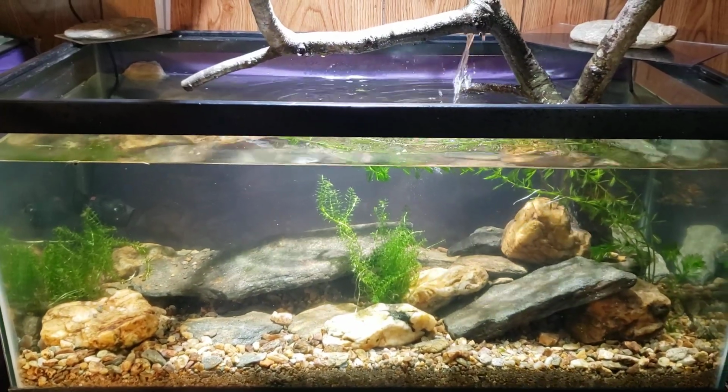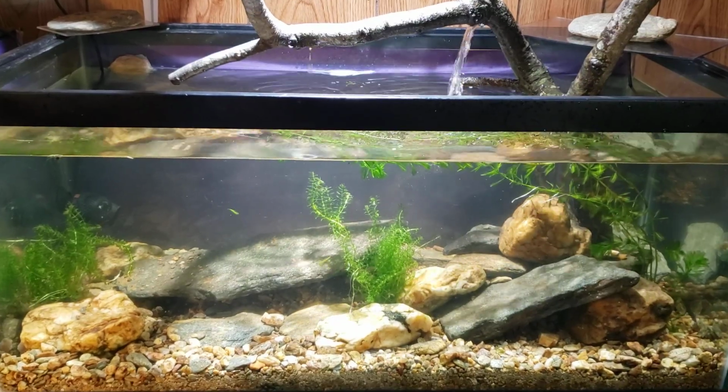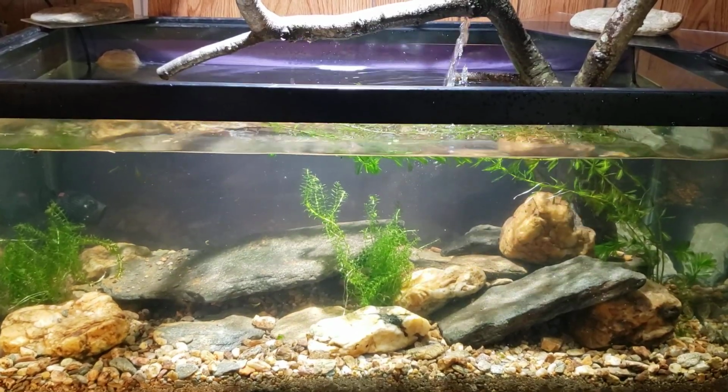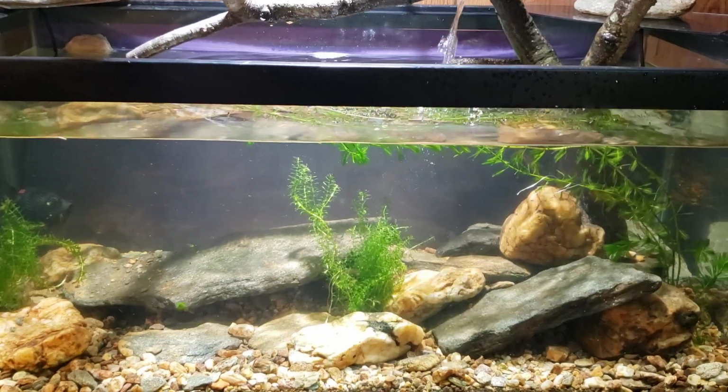Hey everybody, this is my new native tank I just set up, and I just put some plants in here about 5 minutes ago, and I want to get a little bit of video of it before it's too late. And I say that because I have 5 crayfish in this tank, and I'm not kidding.